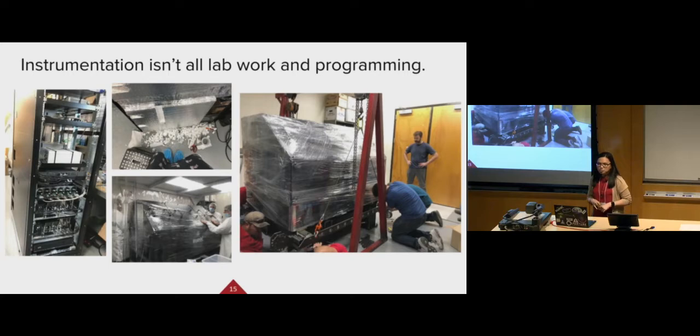A lot of things about instrumentation is it's a lot of work. We do a lot of work in the lab. I do a lot of programming. But there's a lot of components involved. We still have to deliver the product. So the image on the left, that's the computer for MAGAOX. And I forget how many video cards we are using to run the processing.